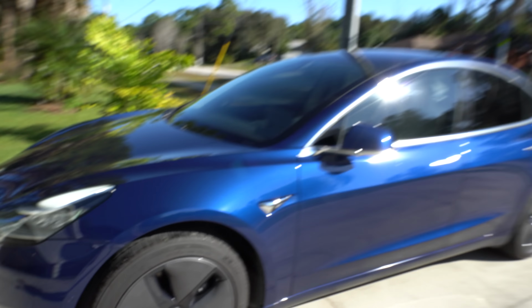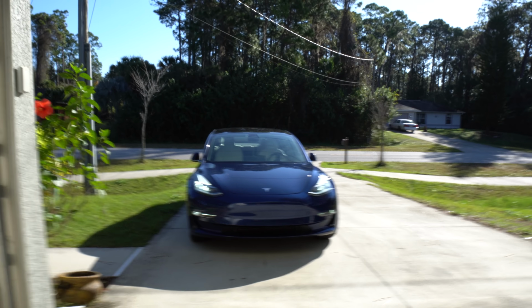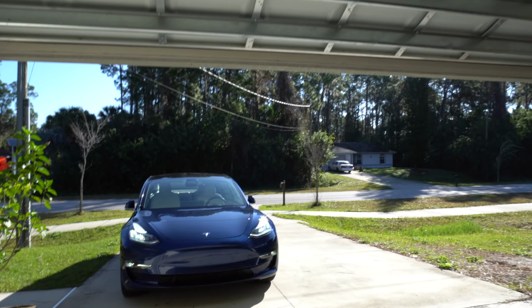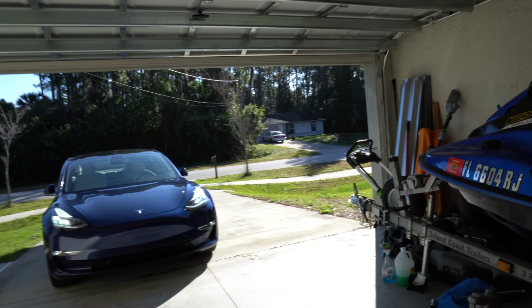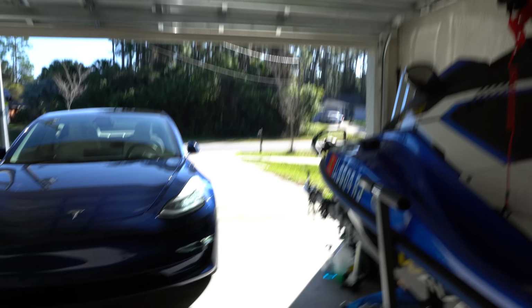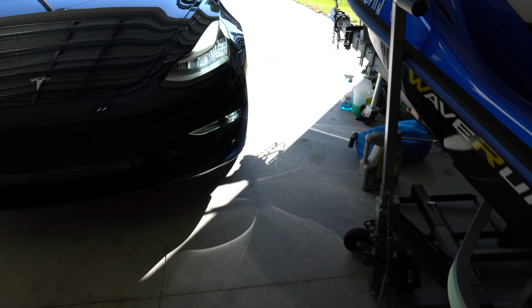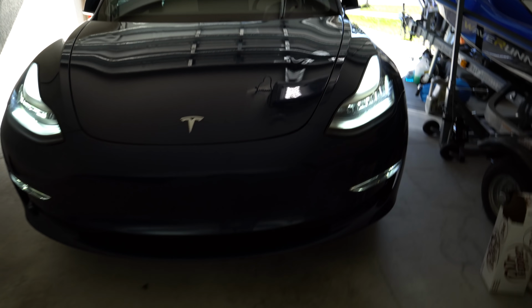Now, I assume this is going to work the same way, but we have it pulling in straight instead of backing up. As you can see, I'm not using my phone. It's by itself. It's turning very weird. Oh my gosh. It is so close to things, but it's adjusting. Don't hit me. Don't hit me. Don't hit me.